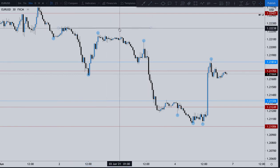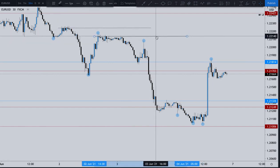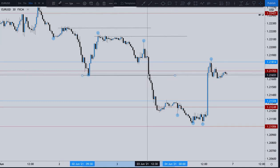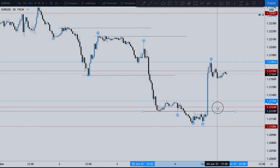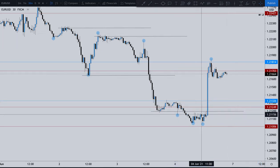One sec, OCD kicks in. Okay, 1. Then we had 2. Then we had 3. Then we have 4 there, but it's capped by the day. And then we have these areas over here as well.